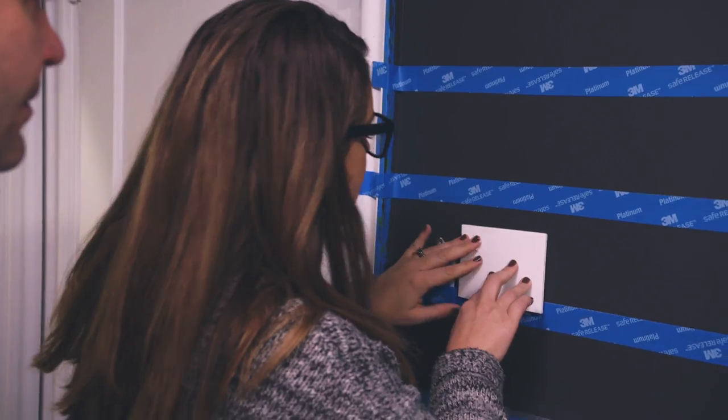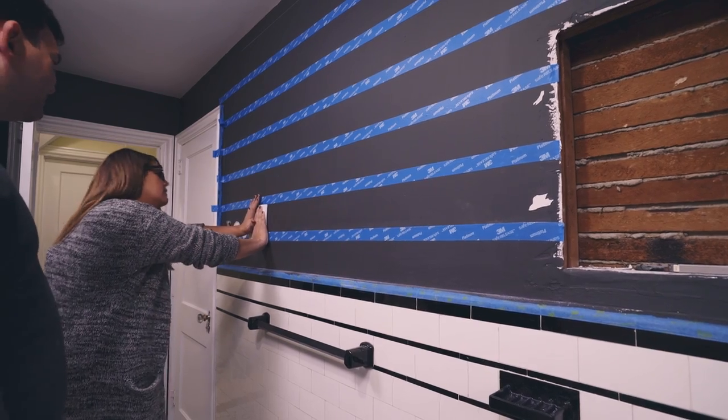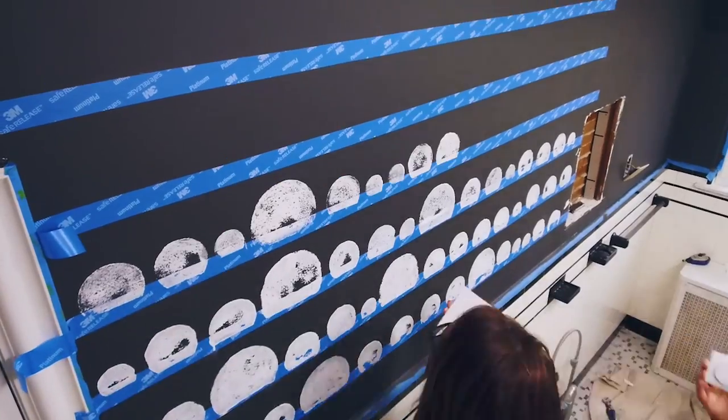The stamp technique is really easy. Just brush a light coat of paint onto the stamp, then press it onto the wall and hold for a few moments. The idea here is that when you take the stamp off, it's going to be imperfect, and that's okay. We're not going for solid paint. We want some of the dark color to show through in spots. It's all part of the look.